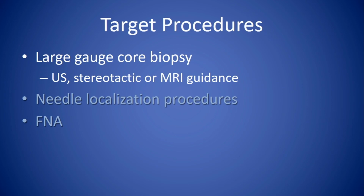I'm mostly going to talk about large gauge core biopsies using ultrasound, stereo, and MRI guidance. I won't really say too much about needle localizations or FNA.